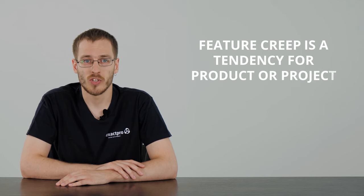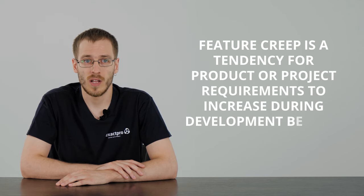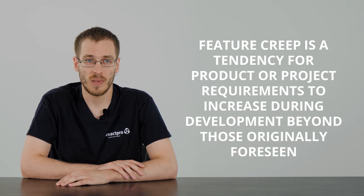This scene delivers a perfect illustration of why rationale, statements, and correct requirements are absolutely vital. Feature creep, sometimes known as requirements creep or scope creep, is a tendency for product or project requirements to increase during development beyond the ones originally planned. Feature creep may be driven by a client's growing wish list or by developers themselves as they see opportunity for improving the product. It's especially common with iterative, agile-like software development.